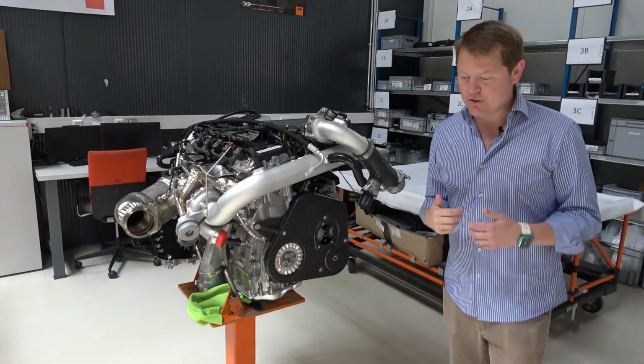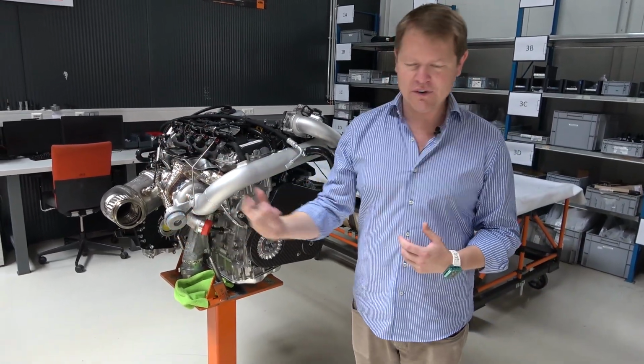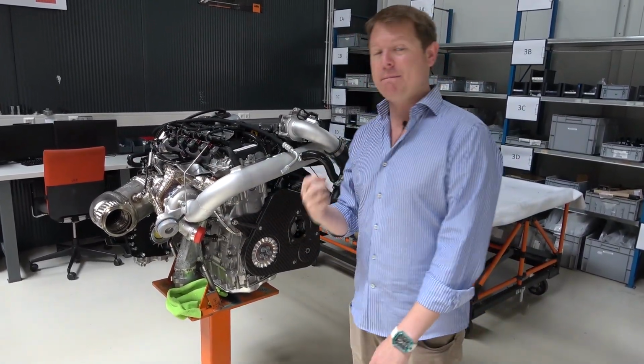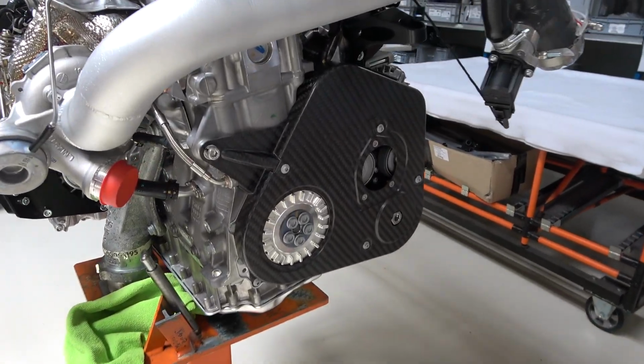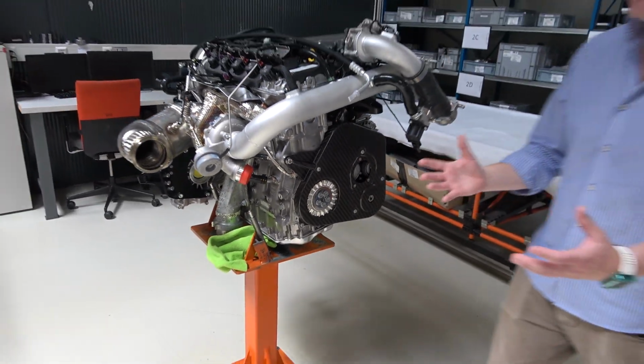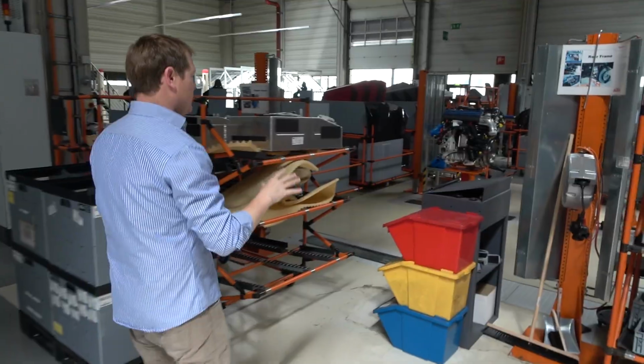Because they're thinking about the use of the vehicle, for example, if you drive on track and you spin off into the gravel, you can very quickly then get stones ruining belts and other engine components. Hence, for example, a new carbon fiber shield that's placed over the outside there to improve the usability. The idea is to get the cars out there, to get them driven. But on this side is where the assembly line itself begins.